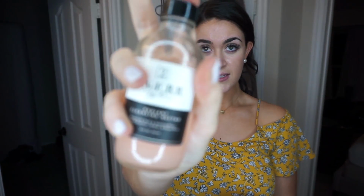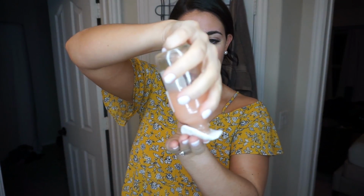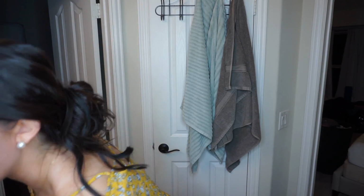Step two is back with the spray. 10 little sprays. Shake this baby up. This is the cleansing oil, cleansing nectar. Sorry. Uno, dos, tres, cuatro, four times. And rub that in. It's amazing the faces that you make doing your skincare. All right, so I'm gonna do that one more time. Get another.